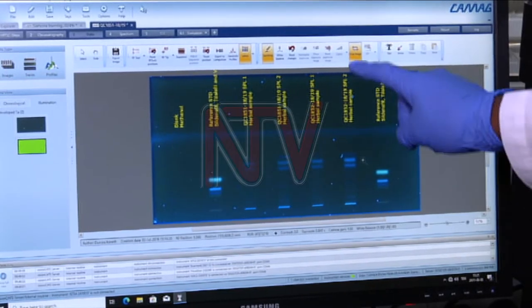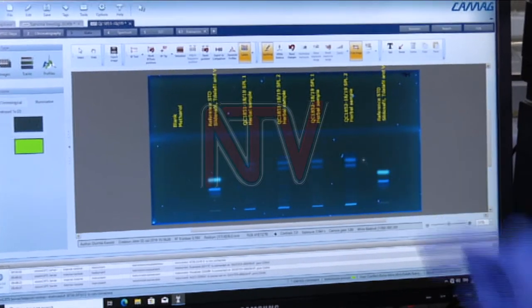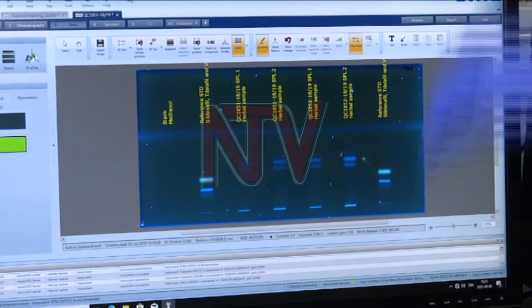Finally, the results are interpreted on a computer where a comparison is made with the standard. If you're to interpret what is here on this screen, you can note that where you have had an adulteration, you will see that when there's a spot or a band of the standard, you will equally see a similar spot on the same line.